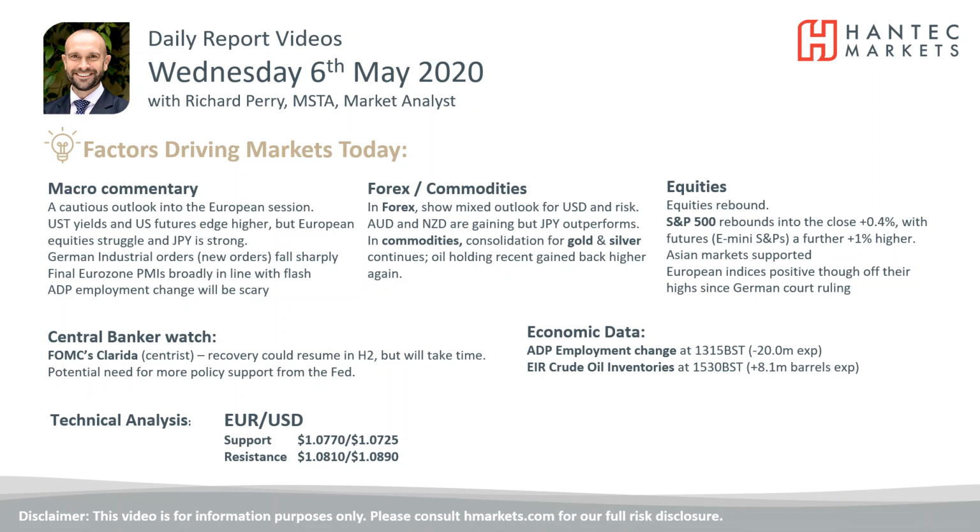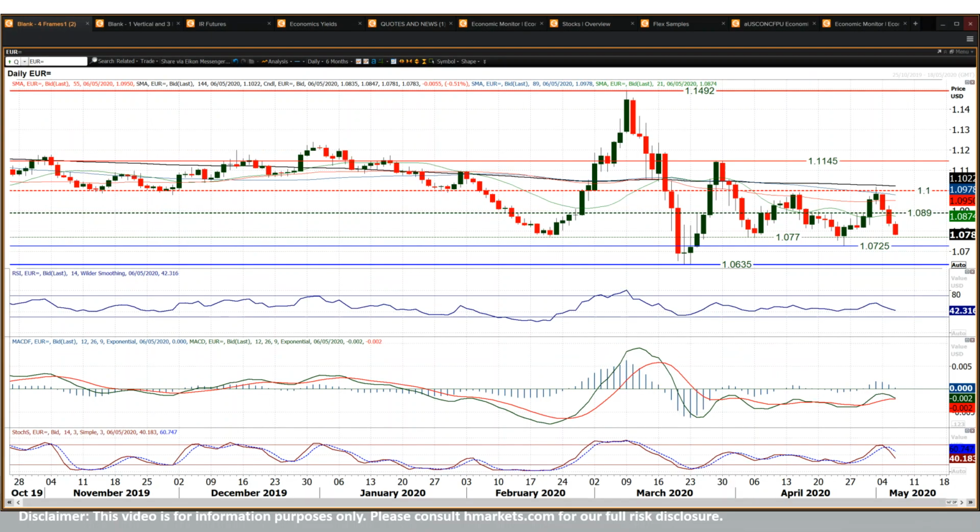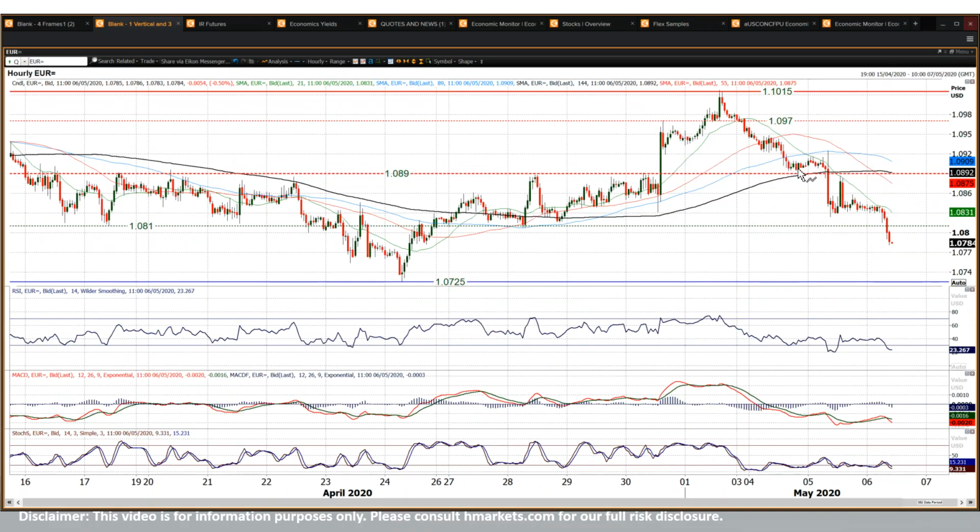Let's have a look at euro-dollar, which is under pressure, isn't it? Ever since that German Constitutional Court ruling against the ECB asset purchases program that came out yesterday, we've seen euro just accelerating lower. Initially, prior to that announcement, the market was consolidating around this 108.90 pivot area, which had been in place for several weeks actually.